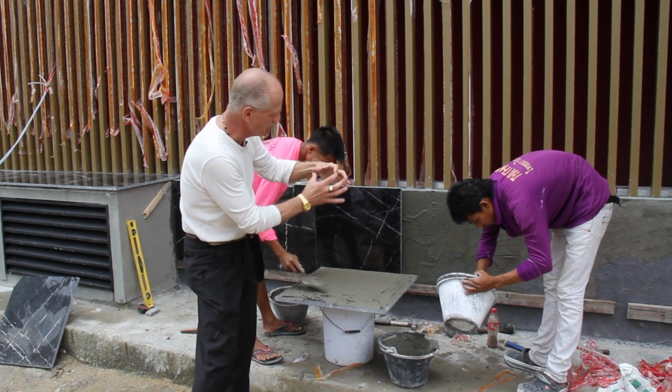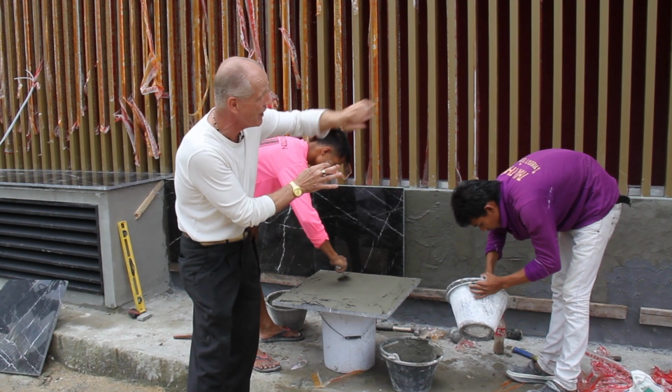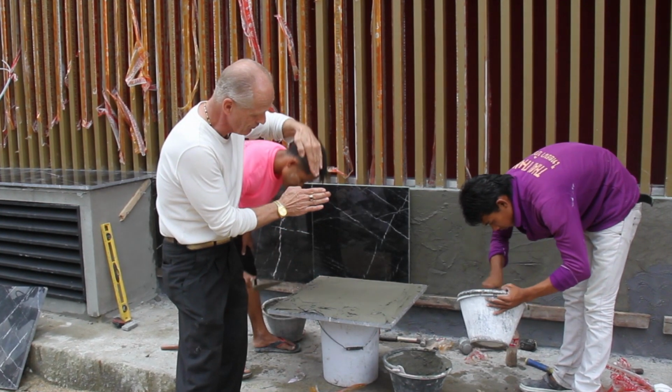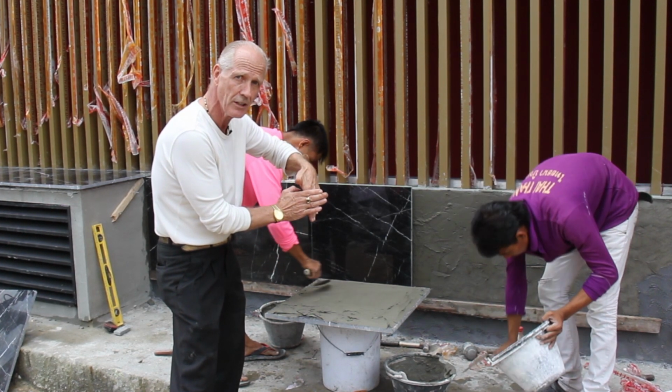Involves a lot of cutting of small pieces of marble that fit in between each aluminum strut. And the boys are being very, very careful to get a very precision cut so it looks as if the extrusion is disappearing right into the marble. A very, very nice detail.